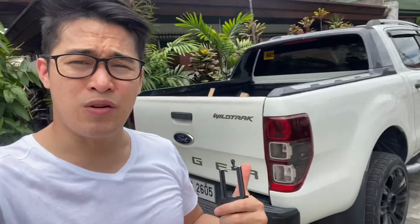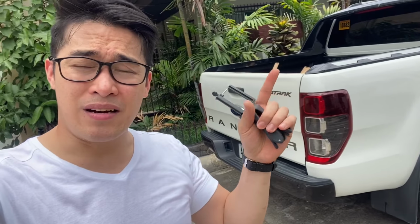So first, what are we gonna use? We're gonna use the pickup truck. We're just gonna load the bike, go in there. But before we go there, what's the thing and what are the equipment we need to use?